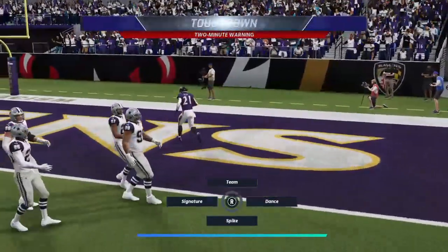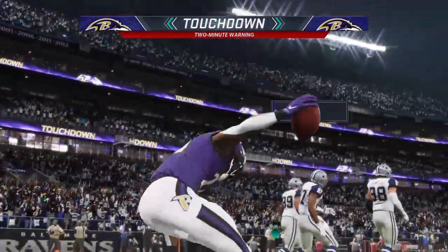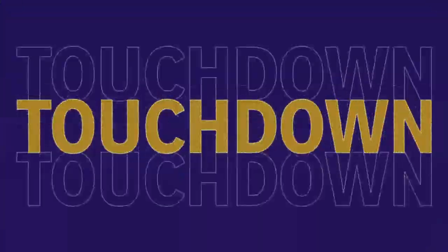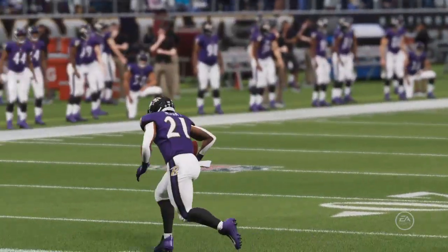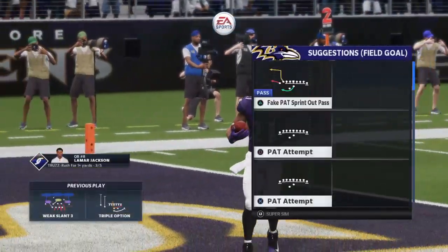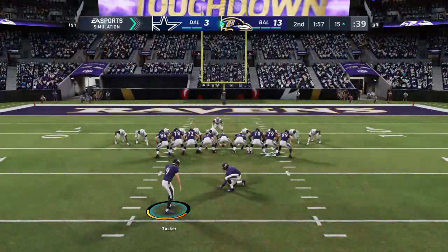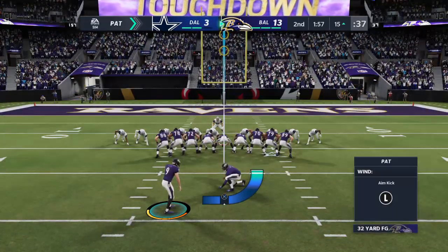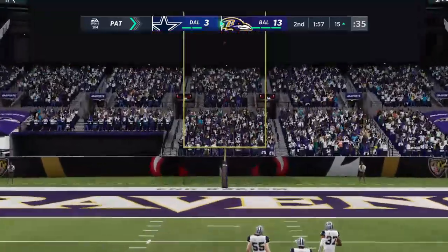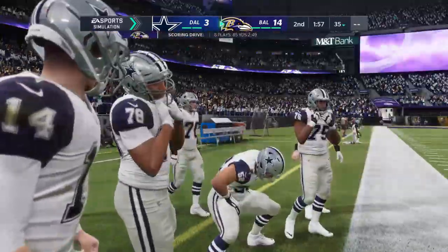Touchdown! And he'll take it into the end zone. Can't believe that worked. Touchdown. Mark Ingram with his 2nd touchdown here in this first half, and the Ravens will add on to their lead. Tucker now for the extra point. And this one's right through to make it a 14-3 ball game.